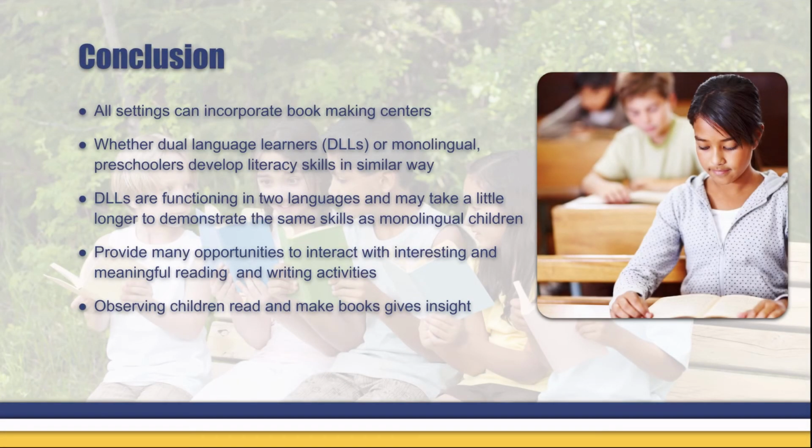In conclusion, wrapping up this chapter, practice shares. We need to make sure all settings can incorporate book making centers. Whether dual language learners or monolingual preschoolers develop literacy skills in similar ways, we need to make sure that there is a variety for children. Dual language learners are functioning in 2 languages and may take a little longer to demonstrate the same skills as a monolingual child. So be patient with them.